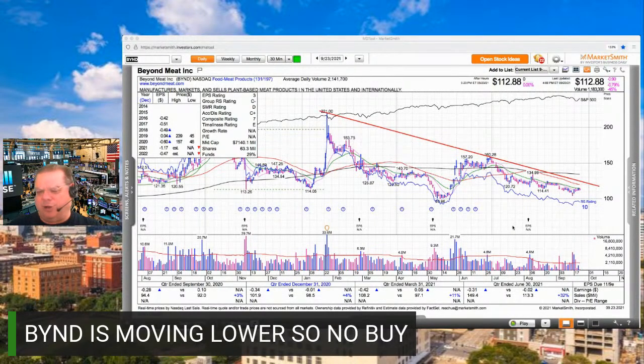It's probably not going to end up well. That's what I'm going to say. This might be a good short, but it's still not time to short it. So I would kind of avoid this one for right now, because believe me, shorting a stock is tough. I've been doing this for a while, and I still have trouble shorting stocks. It's very, very hard to do in an upward trending market. But anyways, I would avoid Beyond Meat.